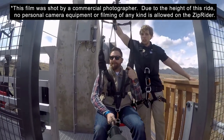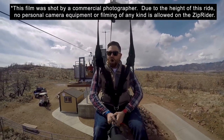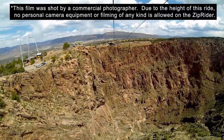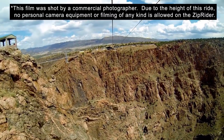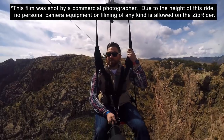You can experience the Royal Gorge like never before on the new Zip Rider. Fly through the air more than 1,200 feet above the Arkansas River. This zip line offers a hands-off, no-sweat adventure with an adrenaline kick you'll never forget. Oh, yeah! You want to see what I'm seeing?